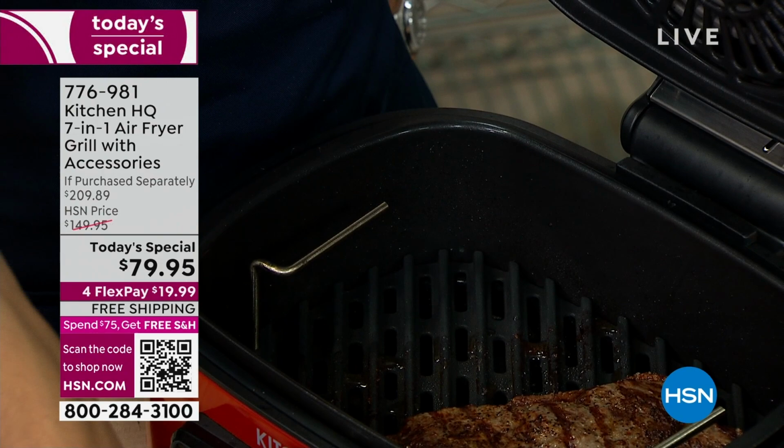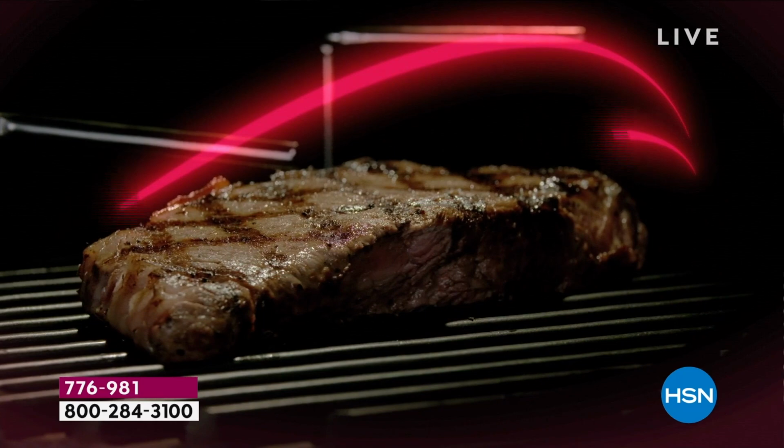So, you know, we want to talk about year-round grilling. Look at this. Oh, goodness. Oh, my gosh. That is so good. You want to be grilling like this.